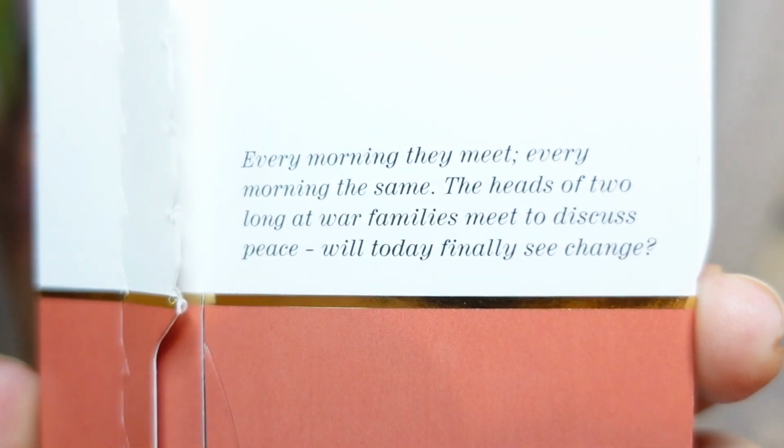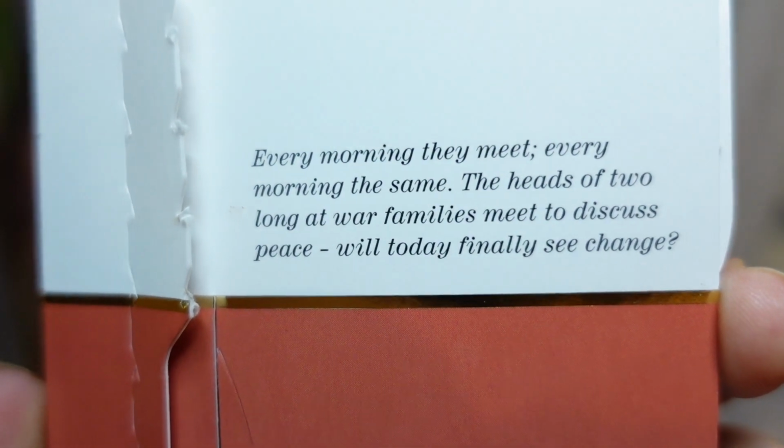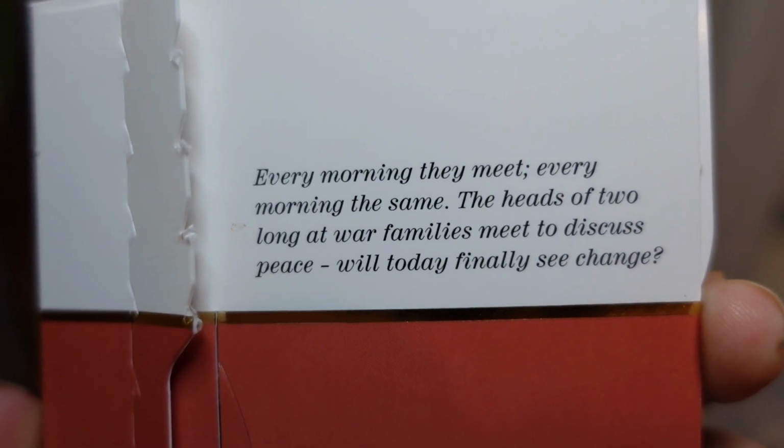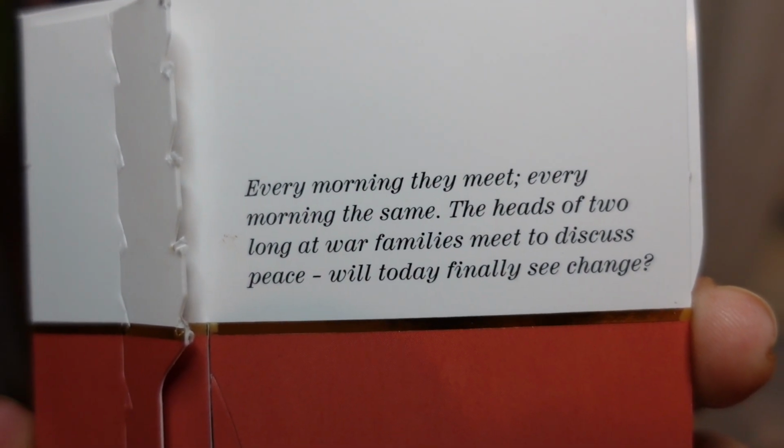It says, every morning they meet, every morning the same. The heads of two long-at-war families meet to discuss peace. Will today finally see change?